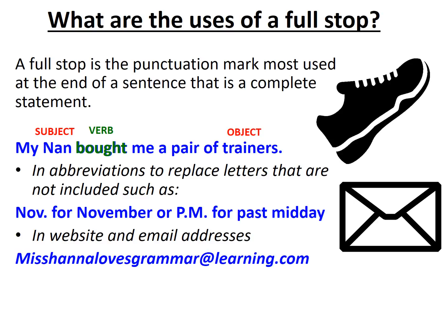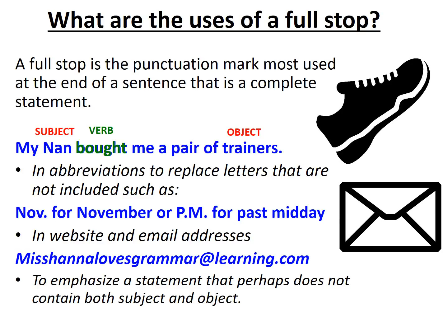And finally, and probably most importantly for us when we're trying to emphasise a statement in our writing, a full stop can be used even when the sentence does not contain a subject and an object. It shouldn't be used much, but it can be used occasionally. Let's look at this example. It kept hitting me. This hurt.